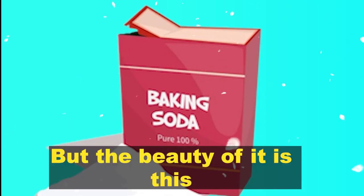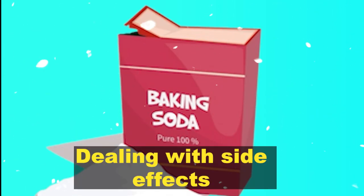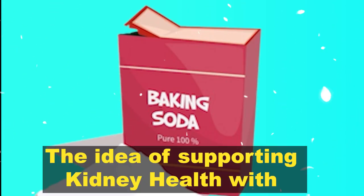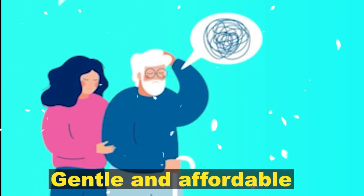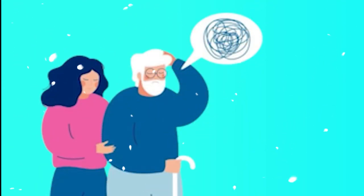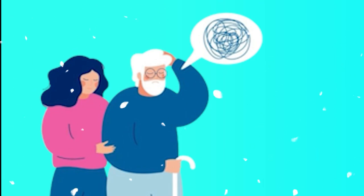This isn't some flashy new supplement from a TV ad. We're talking about baking soda, the same simple powder that's been in your pantry for decades, playing a role in protecting one of the most important systems in your body. Now, I'm not saying that everyone should rush to their kitchen and start chugging baking soda water. That's not the point. Like any tool, it needs to be used wisely.